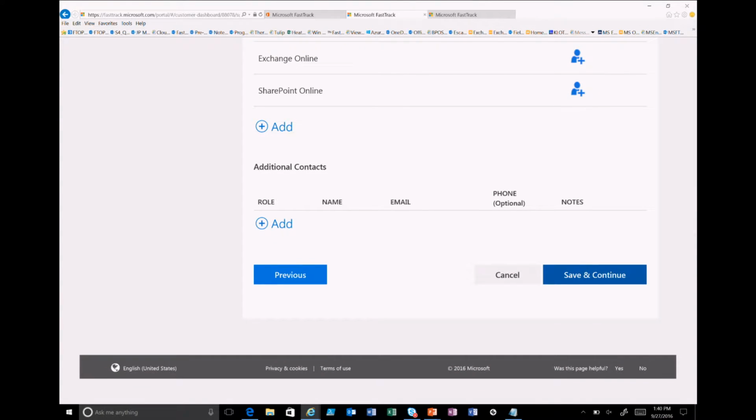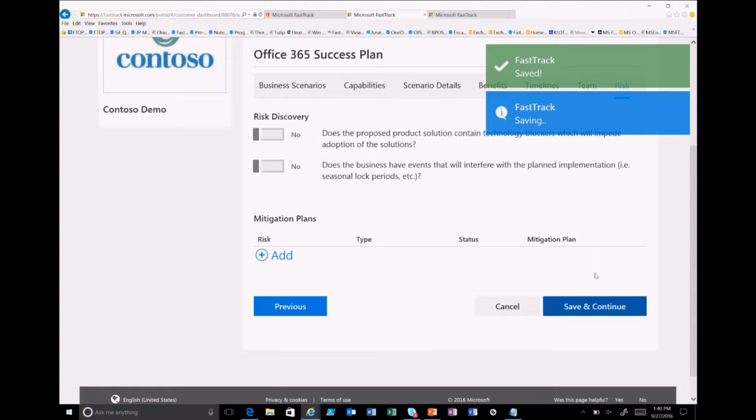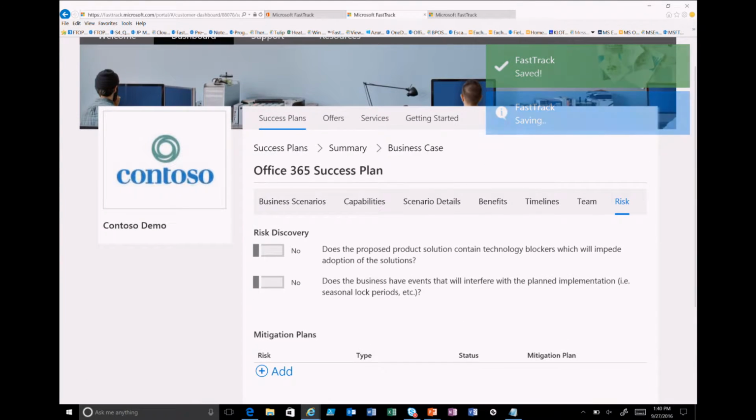If there are partners or if there's Microsoft involved in helping you, you can add them to your plan. You can also invite them to help collaborate with you on this plan. Okay? Typically, if you work with a Microsoft account team, they will initiate and start this plan on your behalf and then invite you to the plan to then expand on it to go forward.